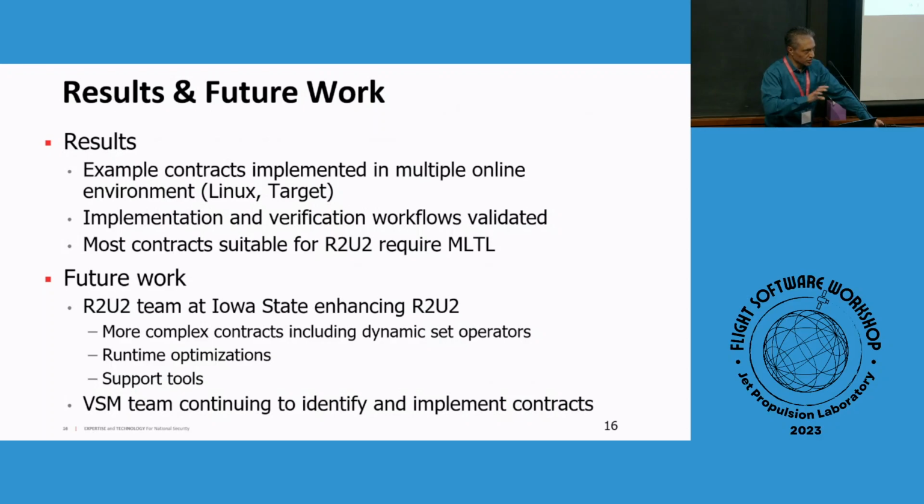We've also refined and honed the workflows for defining contracts, checking out the contracts, then implementing them on the target. That workflow has been validated, and we consider R2U2 to be something that we are envisioning implementing in the actual flight software that's going to fly for the co-manifested vehicle.